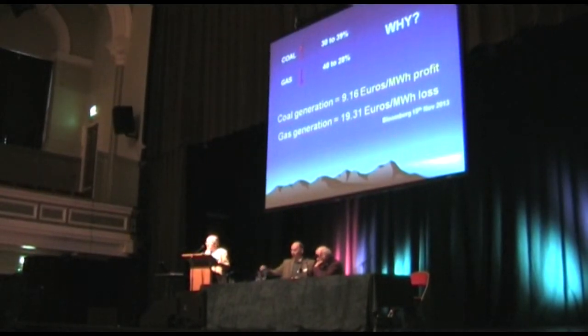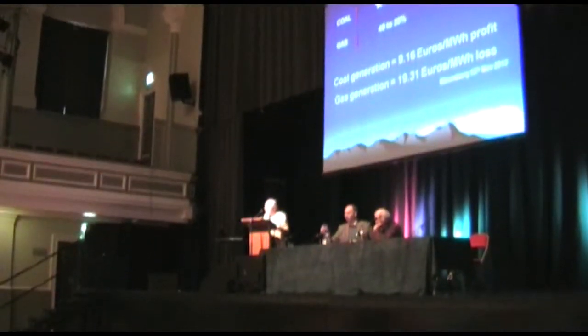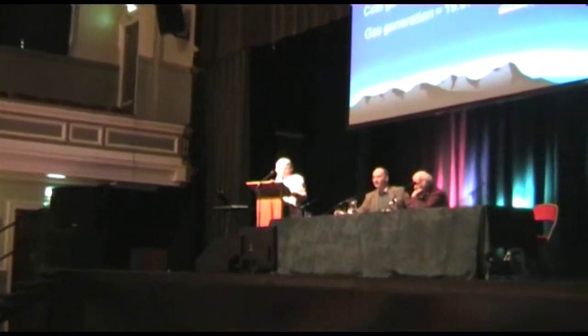Coal generation, according to Bloomberg, now comes with a 9.6 euros profit per megawatt hour generated, whereas the use of gas in Germany leads to a 19.31 euros loss. And so quite clearly, any company that has to stay in business is not going to be burning gas for very long. And hence, we've got the move towards coal generation in Germany.